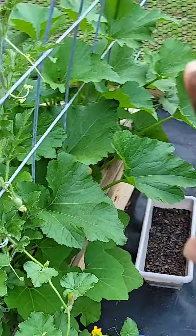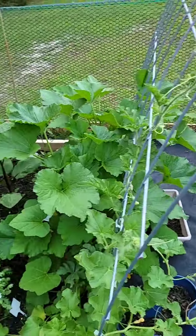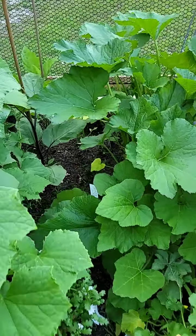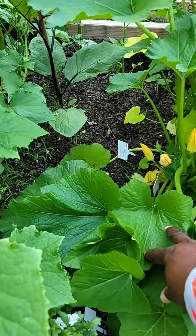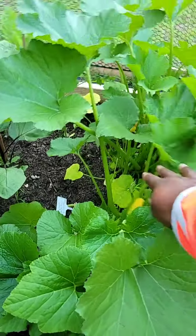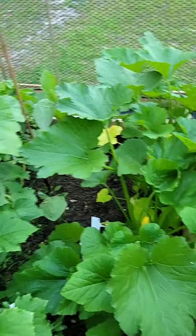So all this is squash and everything. It's growing lovely. Got flowers in here, squash. Let's see if any squashes. Got some flowers in here. I hope some squash come up. I think there was some on the other one.